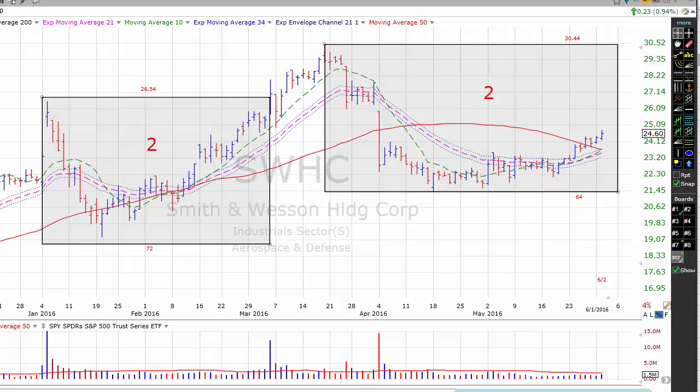Smith & Wesson manufactures firearms, including revolvers, pistols, rifles, and firearm-related products and accessories. The stock is in this second stage base-on-base formation. Notice how we put in this base back in the January to March area. We broke above the pivot point in the 2654 area and then failed. We fell back into the second base. Again, this is a second stage base. It's a consolidation base. We have a pivot point up here in the 3044 area.